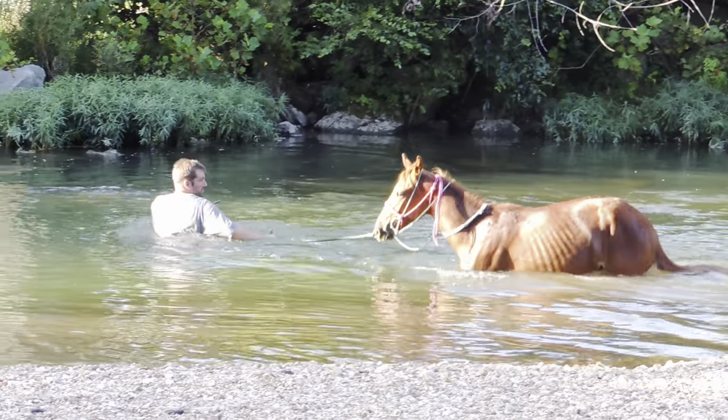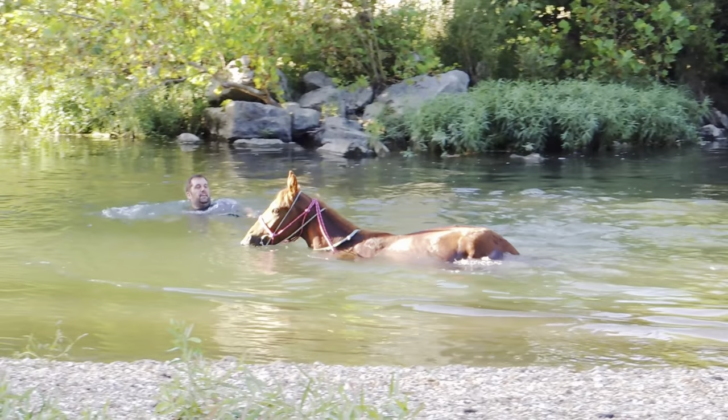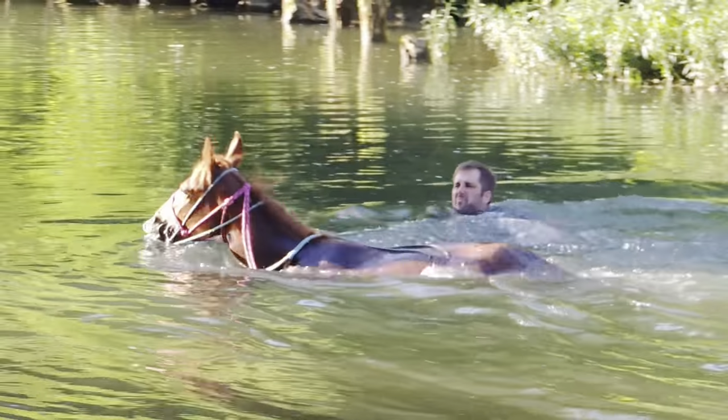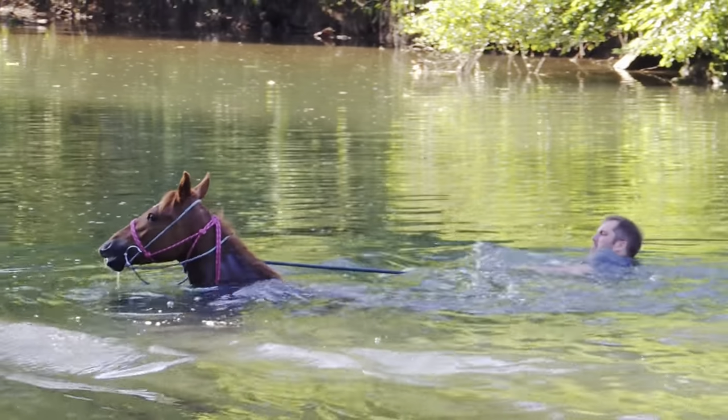Horses naturally know how to swim. It's not something you have to teach. However, they do get a lot better at it after the first time or two. So this may not be the most elegant looking swim you've ever seen, because she doesn't fully know what to expect.